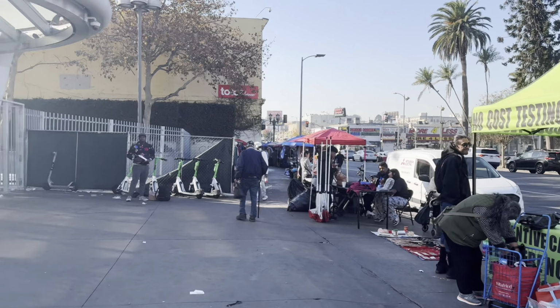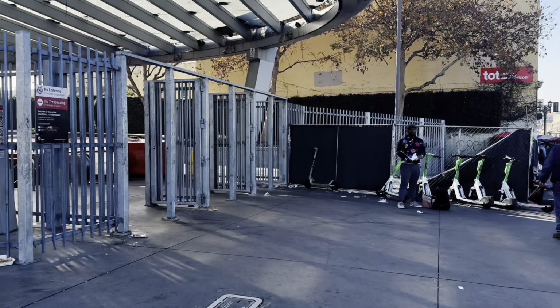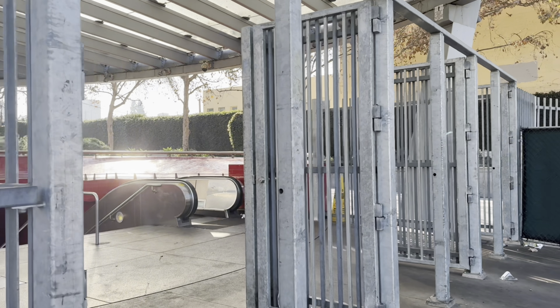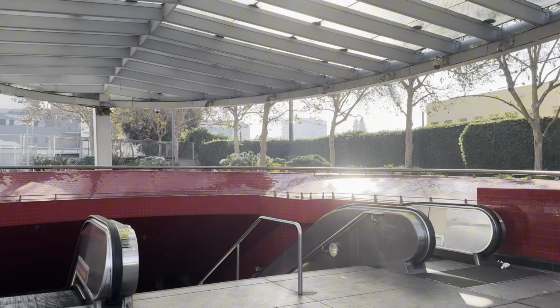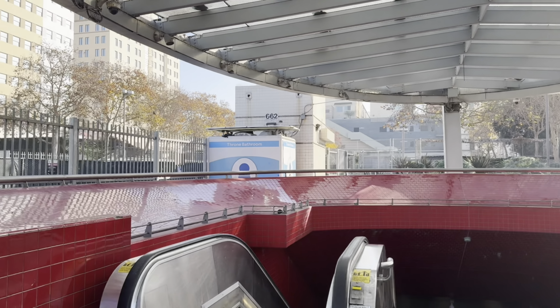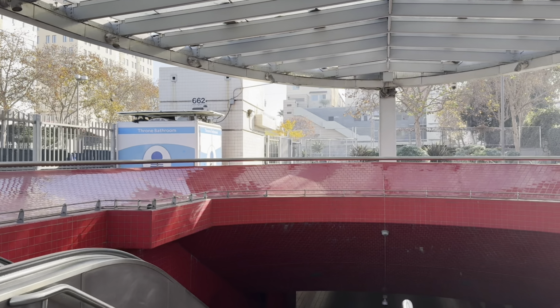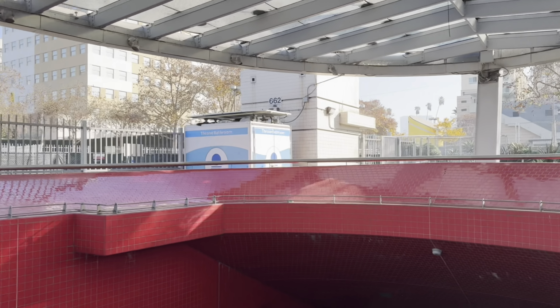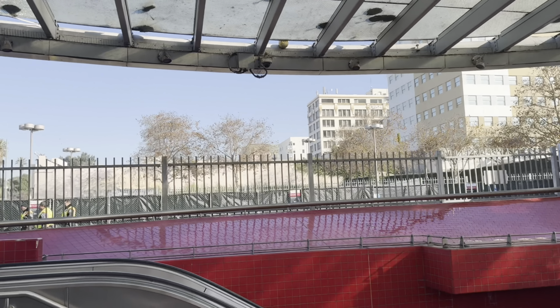There's a lot going on outside from outside vendors as well, and this station probably has the most security features out of all of the other metro stations, including right away from those new gates that we just walked through. It's also part of a new pilot program run by Throne, which provides public restrooms for the metro stations, and this station is part of the pilot program.